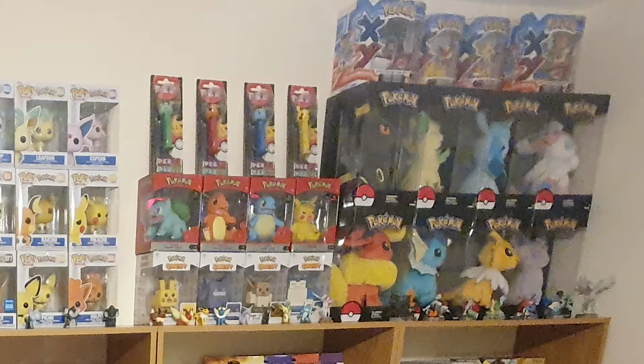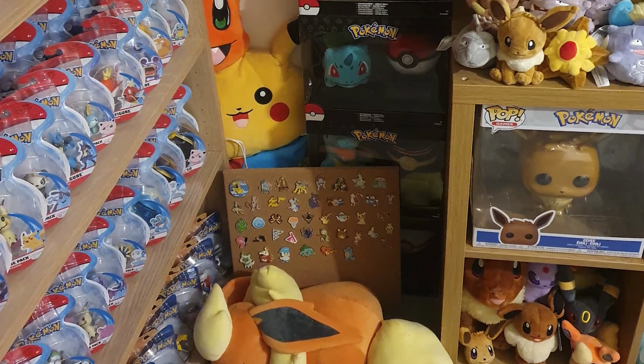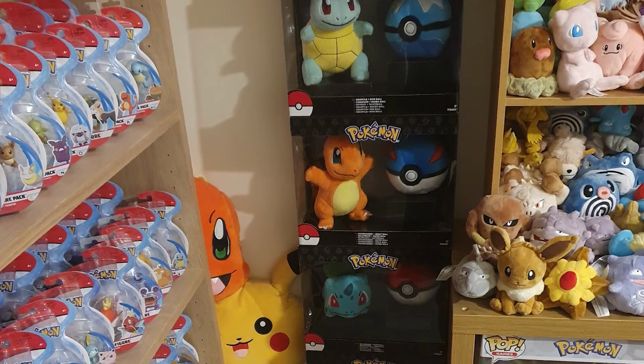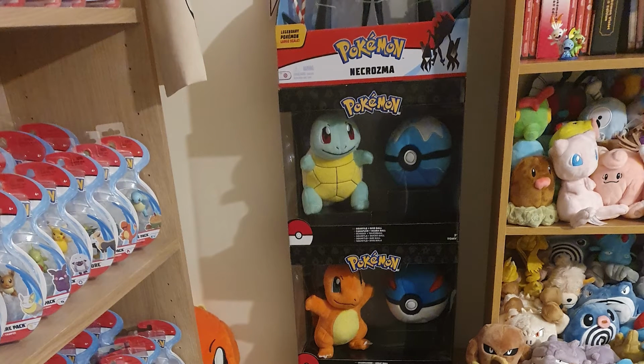Tucked away in the corner here, we have some more plushies. We got that Sleeping Flareon, plus looks like your whole pin collection, looking like those came from some of the card pin collections that they put out. And you clipped it a little bit on this photo, but I'm very interested to see this Necrozma in all of its glory. I bet you that thing's freaking way cool in person.